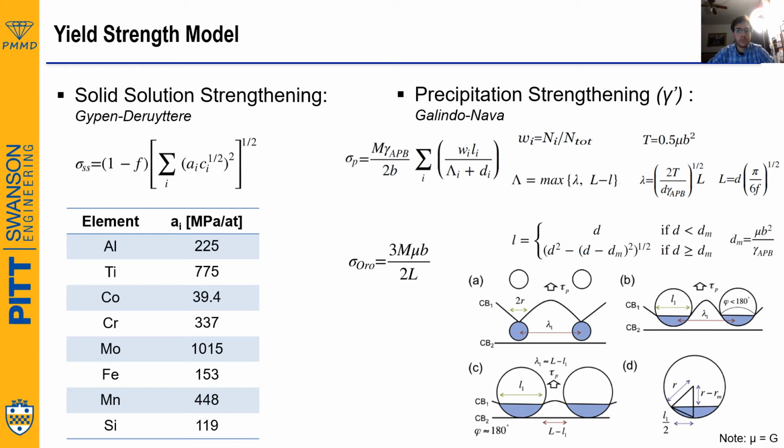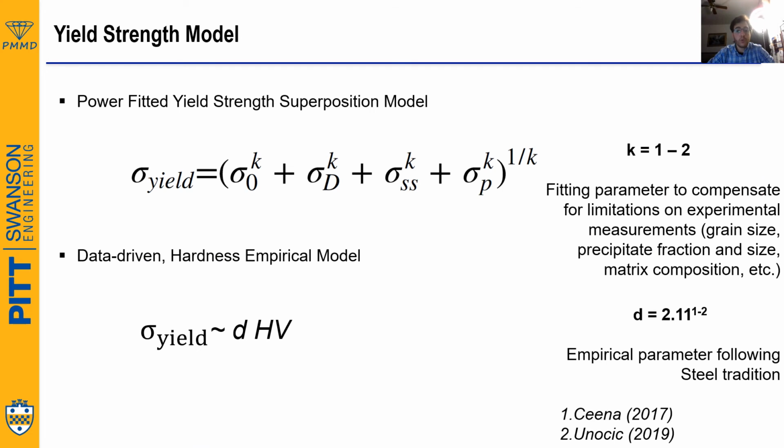Finally, the precipitation strengthening is modeled by the improved weak-strong dislocation precipitate pair coupling model proposed by Galindo-Nava a few years ago. Superimposing all these four contributions and estimating a data-driven hardness yield strength coefficient derived from literature information, we can test our model versus literature reported values.